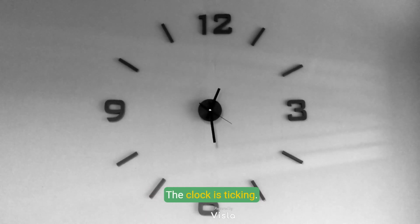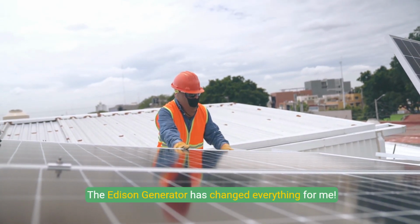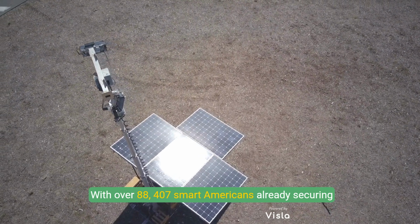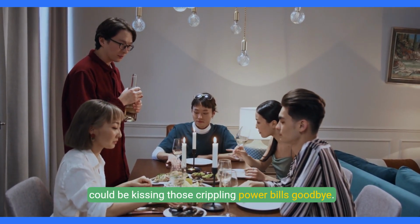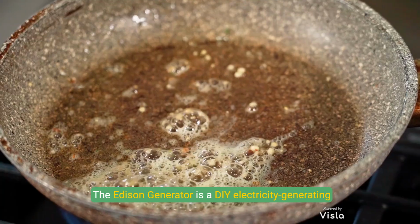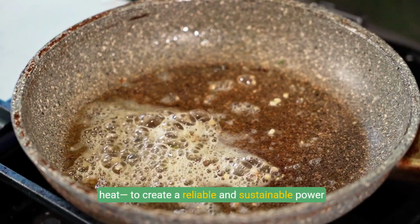The clock is ticking. I never thought I could generate my own electricity at home. The Edison generator has changed everything for me. With over 88,407 smart Americans already securing their energy independence, will you be next? For less than the cost of a fancy dinner out, you could be kissing those crippling power bills goodbye. Forever.